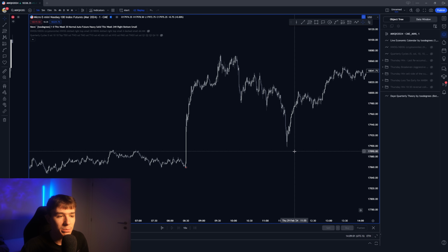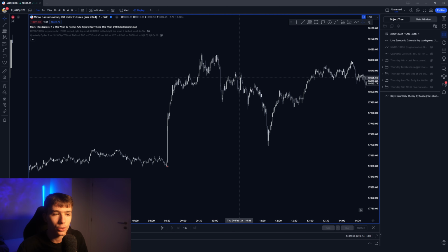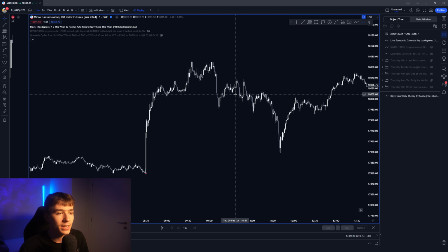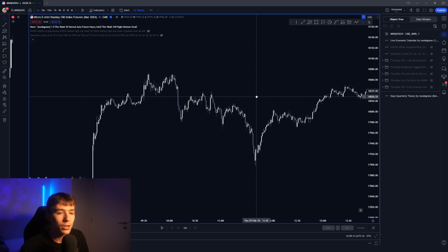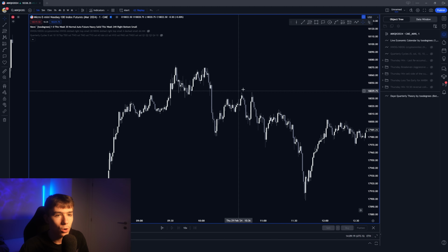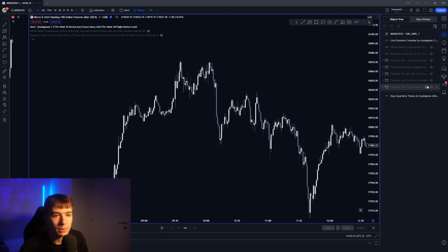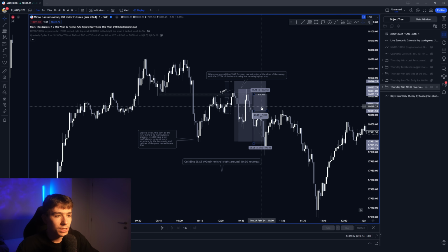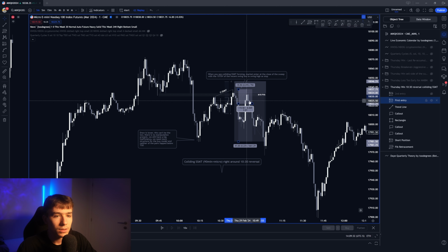But then of course we don't want a long right here at the top. We want to wait for a retracement inside some kind of fair value gap before then anticipating another long setup, right? And so this was my bias. I thought we were gonna dip way lower before we actually start going higher in the PM session. And so after I saw that there was an SMT right here, let me just first delete these multiple setups.